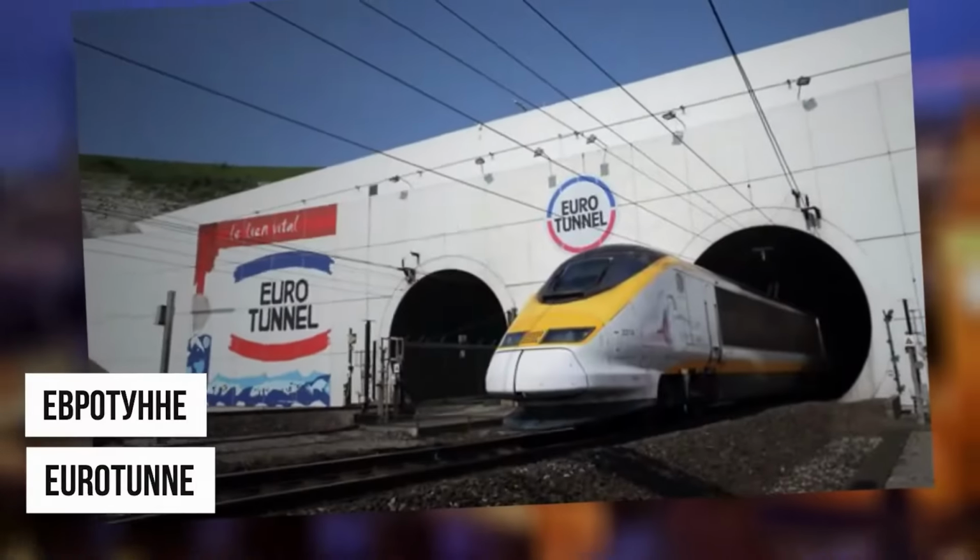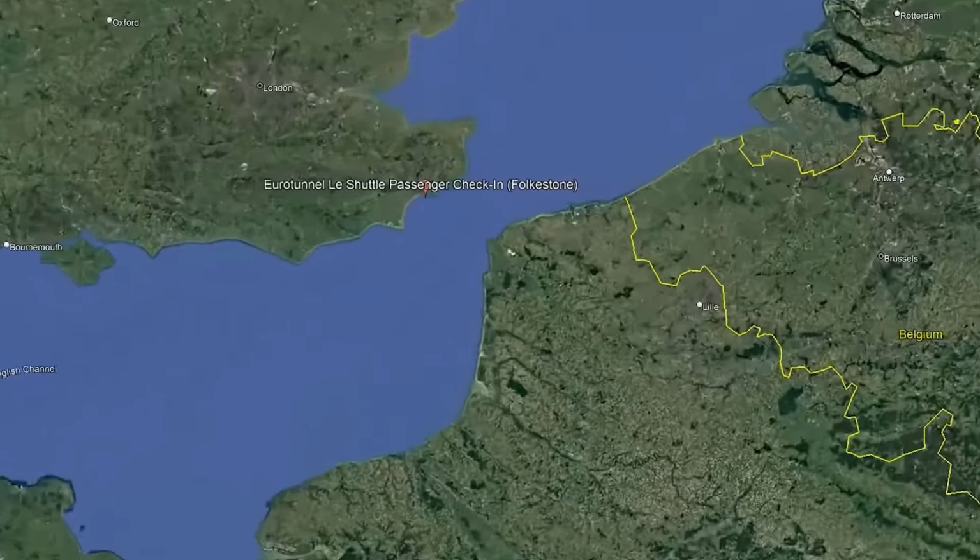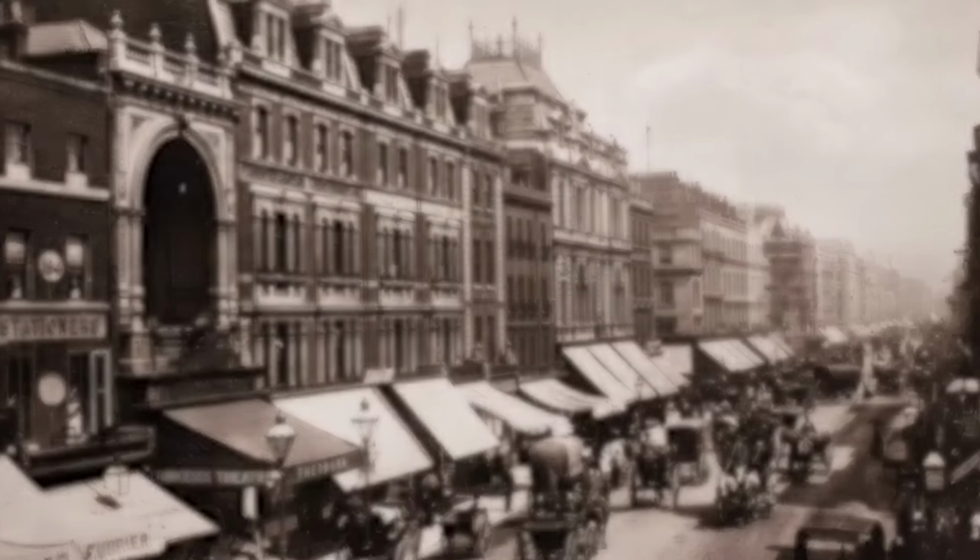When it comes to underwater tunnels, it's impossible not to mention a true icon of engineering, the Channel Tunnel, which connects the United Kingdom and France. This tunnel runs beneath the English Channel and stretches for almost 40 miles, of which 31 miles are entirely underwater. It is the longest underwater tunnel in the world. The idea of connecting the island to the mainland had been in the air since the 19th century, but it was only realized at the end of the 20th.